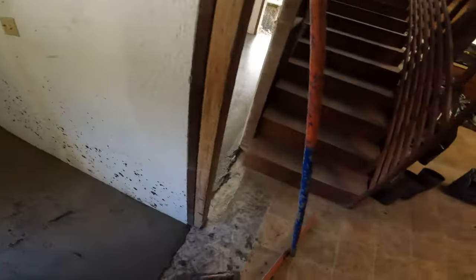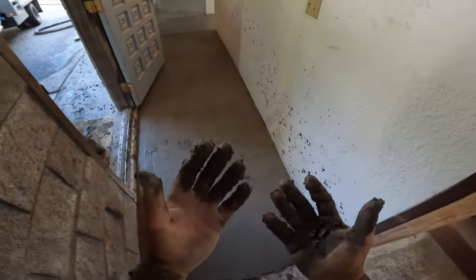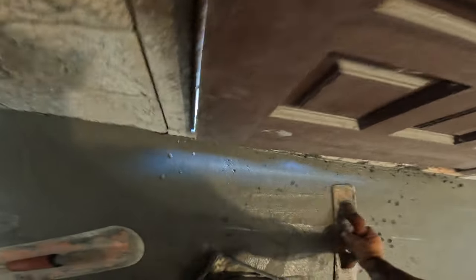All right, man, what a mess. I am dirty. Yeah, perfect. Not really dimpling too much. Got a lot of square footage to go though.